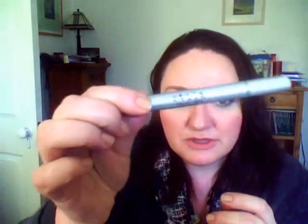Mascara, I have to mention again, is the Stila Major Lash. I am in love with this mascara. It is absolutely amazing. I have to say, I have had this open for about 3 months now, and it is drying out slightly. It's thickening slightly, but there's no clumping.